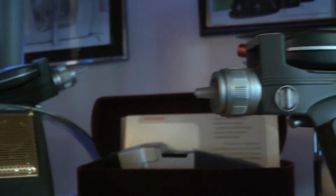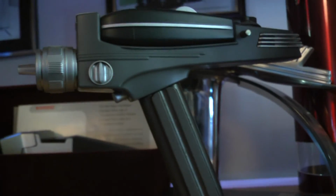At the back there, I have a full-size phaser rifle. As you can see, that's at the back. So we'll go on to that. You know, so there you go. Here's the box for the One Shop communicator with the writing on, as you can tell.